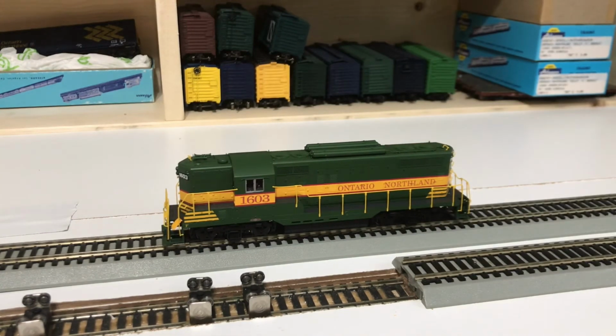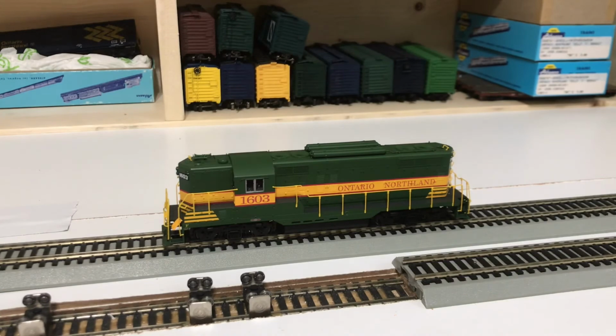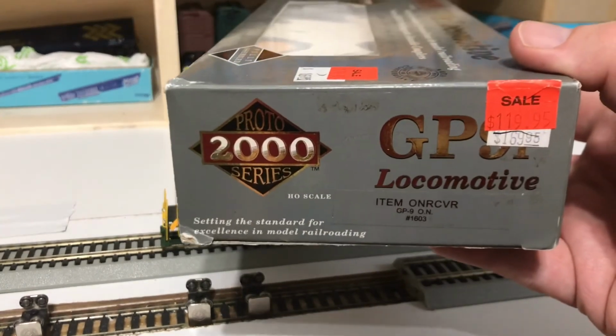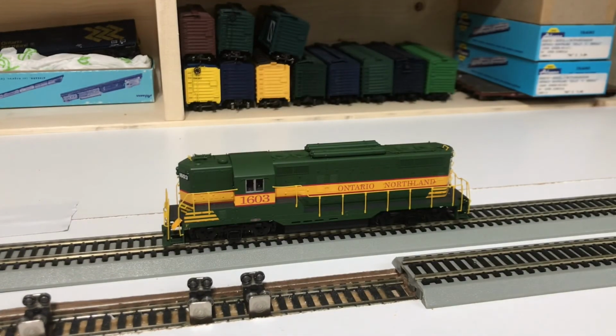And then finally, all the way back to episode number 15, taking a look at these Proto 2000 GP9s. I identified that I did not have road numbers 1603 and 1605 in my collection. I understood these to have been a second release by Proto 2000. I did manage to find 1603 used, and it did appear in this next generation Proto 2000 limited edition box, as compared to the box that the GP9s I had came in. The end of the box says ONR CVR GP9 1603. So I'm assuming that's referring to Credit Valley Railway, a model railway store in southern Ontario, and perhaps this was a custom run for them. So I'm assuming 1603 and 1605 were part of that second custom run.